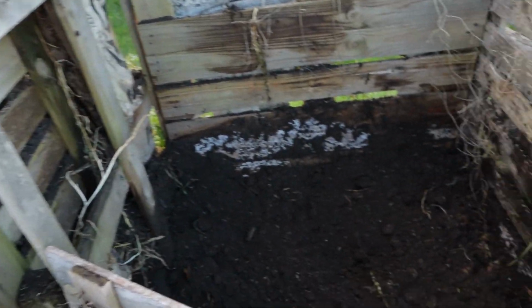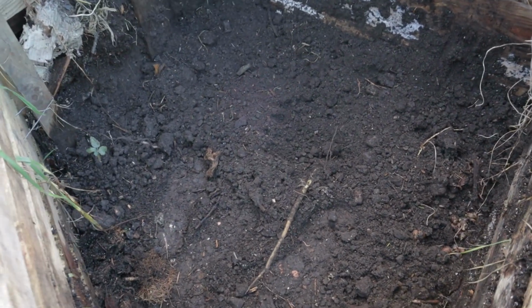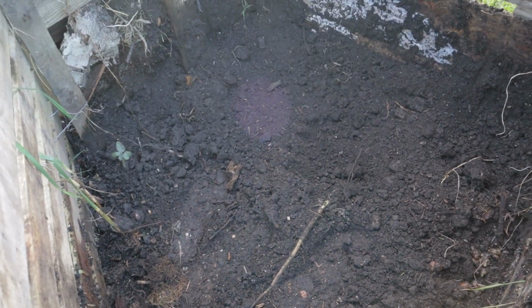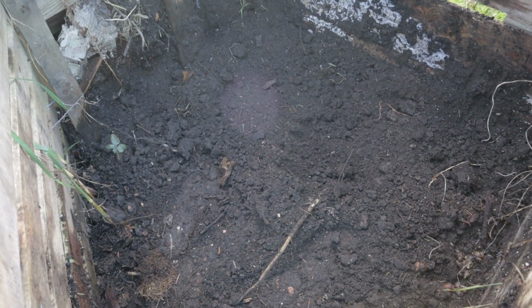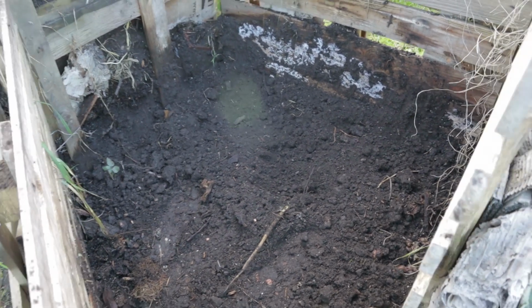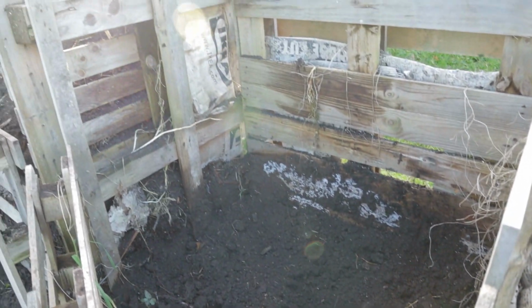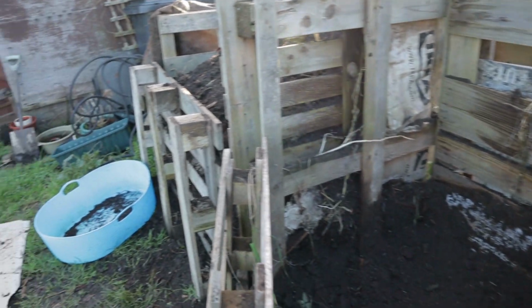Over here, this is what the empty bay is looking like, and you can see once again this kind of grey colour to the soil as well, which is really indicative. And it's because of that clay content, the lack of air, that gives it that kind of colour, I think. But we've got loads of space in here now to fill this up with manure.